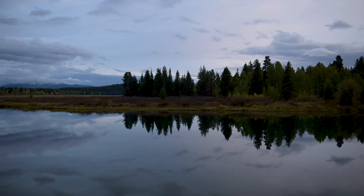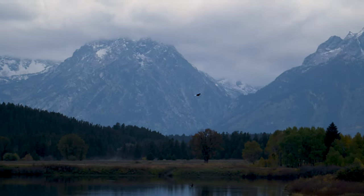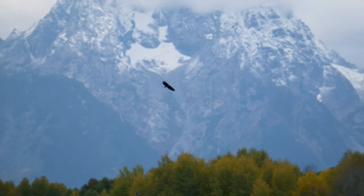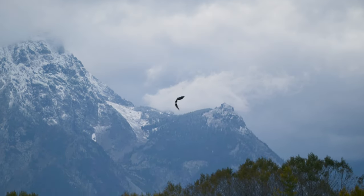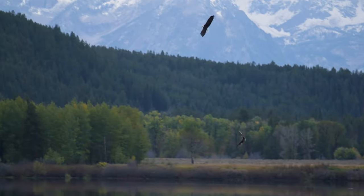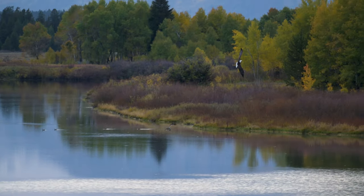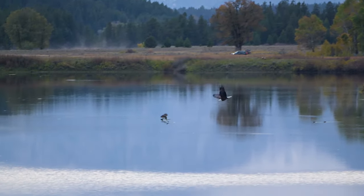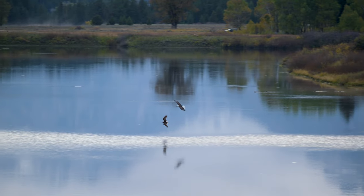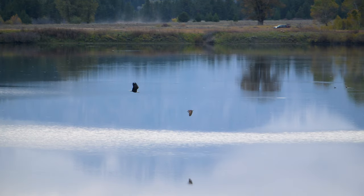Now, while we were out here, we witnessed a really exciting chase of a bald eagle going after an osprey. So this osprey went and grabbed a fish, and then before you knew it, the bald eagle obviously spotted it and was waiting for it. And you can see the fish that's down there, and I'll slow it down as the osprey turns. You can see its talons holding onto a fish.